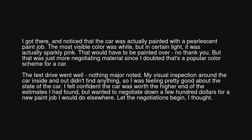I got there and noticed that the car was actually painted with a pearlescent paint job. The most visible color was white, but in certain light, it was actually sparkly pink. That would have to be painted over, no thank you. But that was just more negotiating material since I doubted that's a popular color scheme for a car.